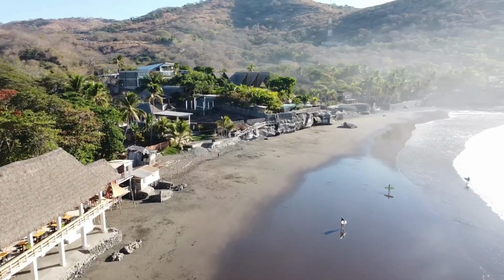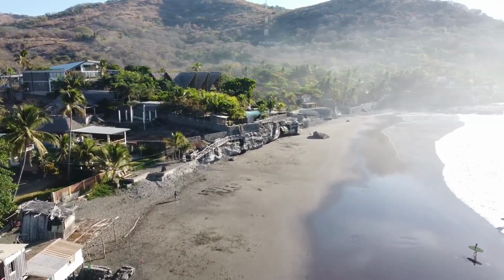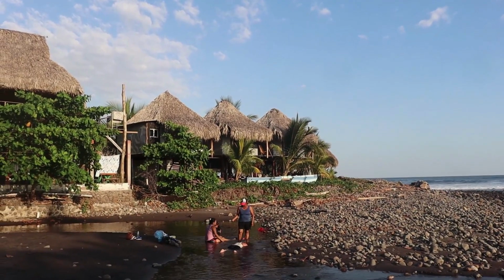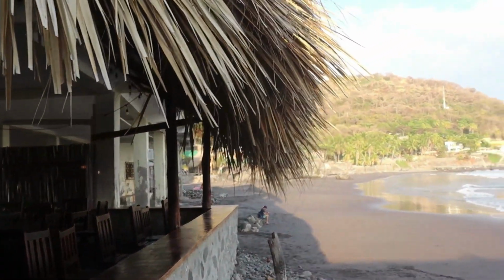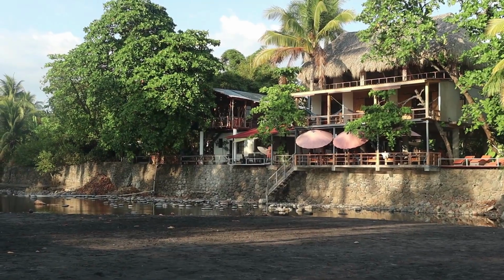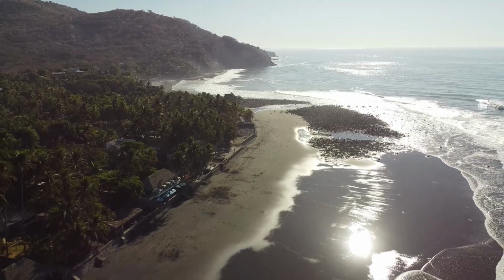Here you also find an environment with more hotels, restaurants, a bit of party. So it is also recommended if you travel alone and want to meet more people and are looking for good quality surf. Also, if you are looking for more competitive prices, since because it's a village, there is more competition in prices. But logically, you will have less privacy.